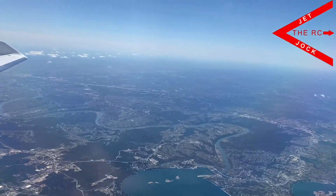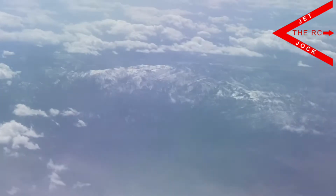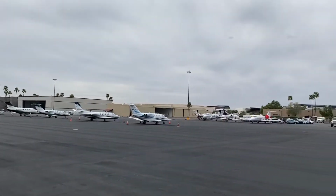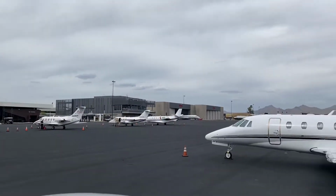Hey guys, I'm the RC Jet Jock, and we are headed to Scottsdale. Alright guys, now that we've landed in Scottsdale, I'm gonna get some rest, and tomorrow we'll head out for our next adventure.